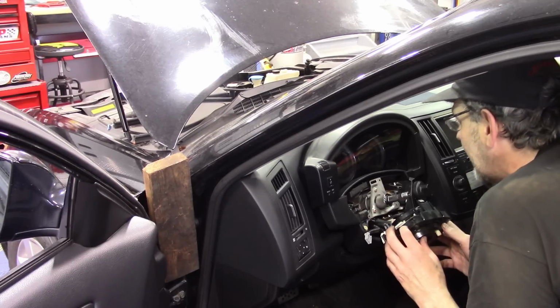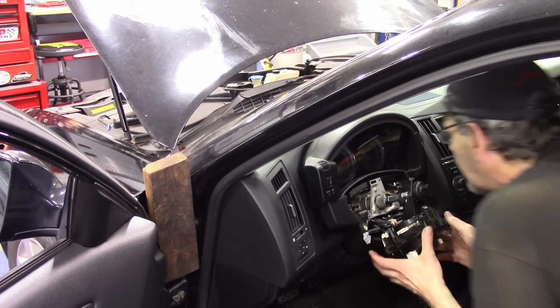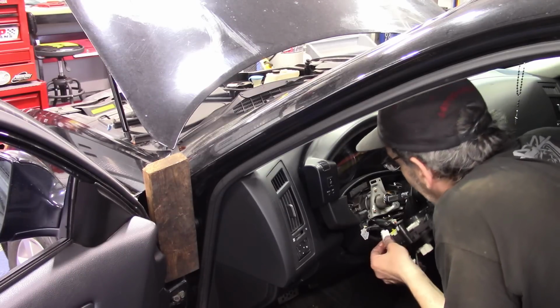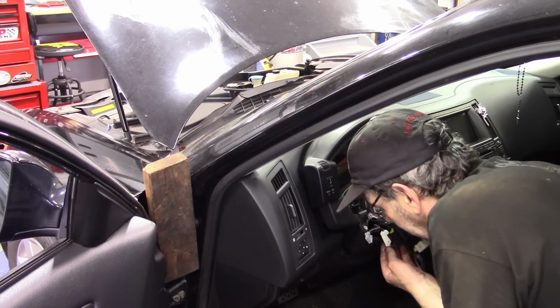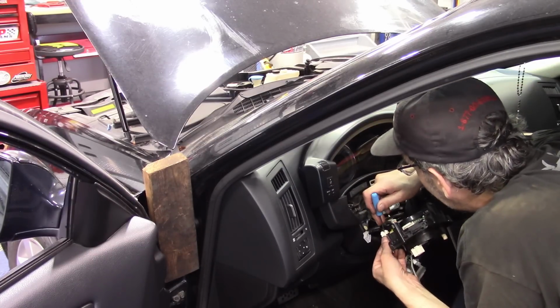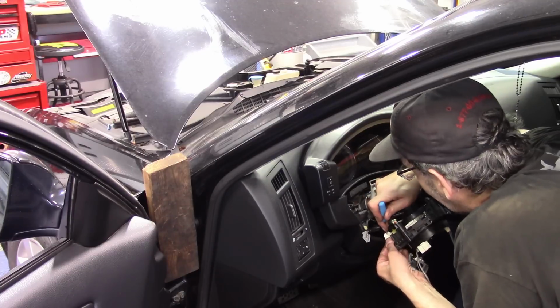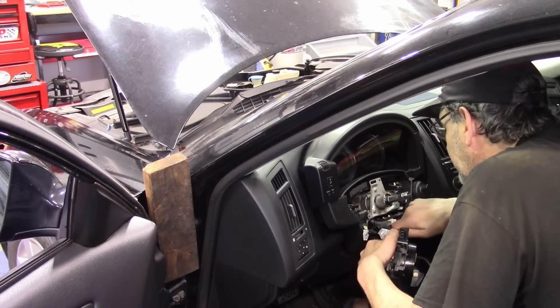But if you're doing this, yeah, sure, of course, I suggest that you do disconnect the battery, but honestly, there is no need to. Again, understanding how it works is the key here to not being afraid of it. And that understanding comes from actually doing the homework.